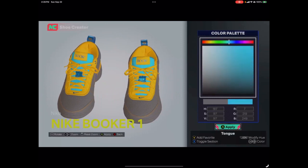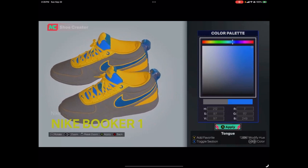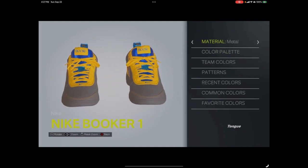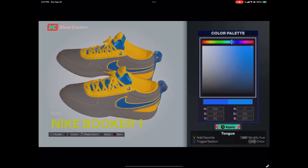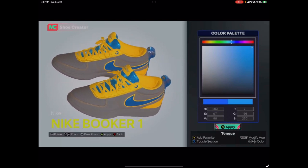Okay, we don't want it that dark. Nope. Light. Damn. Hold up. This is not matching. All right, let's see. Let's see. All right. Hold up.